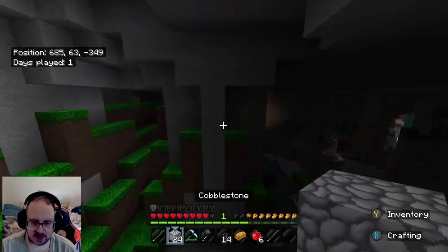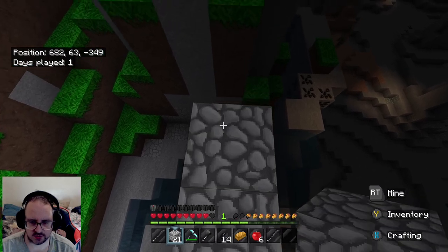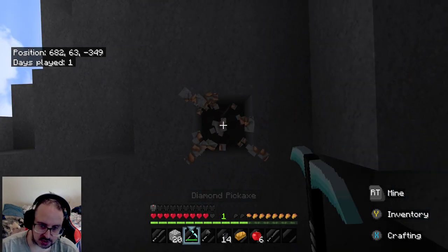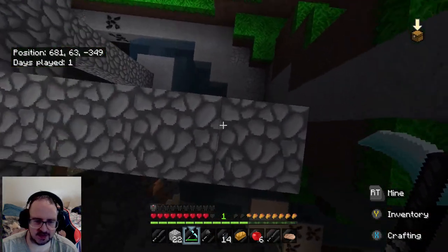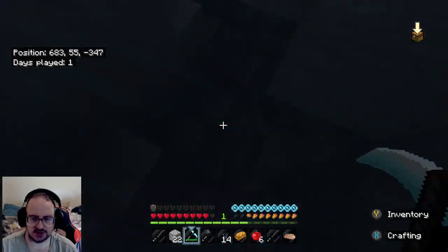Oh, let's go this way. Get that. You're probably wondering what I'm going to do with this. I'm going to leave it here, guys. I don't really need it. It's not like cobblestone. It's rare. I mean, I don't know where you're going to find cobblestone, but... Yeah, I know, I'm being an idiot. Okay, I'm being stupid. Okay, let's just jump into the water. Oh shit, that's deep.